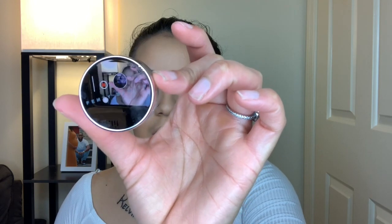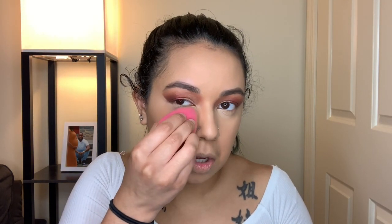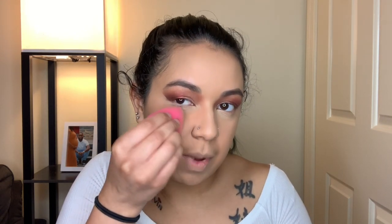I have this little, I got it in my 100 Point Perks, Pro-filter Instant Retouch setting powder, in the shade Cashew, and I'm just going to set the rest of my face. I like to use my sponge because I feel like it really sets the powder. I love the Fenty Beauty setting powders because it creates a filter over your makeup, and it's absolutely gorgeous on.